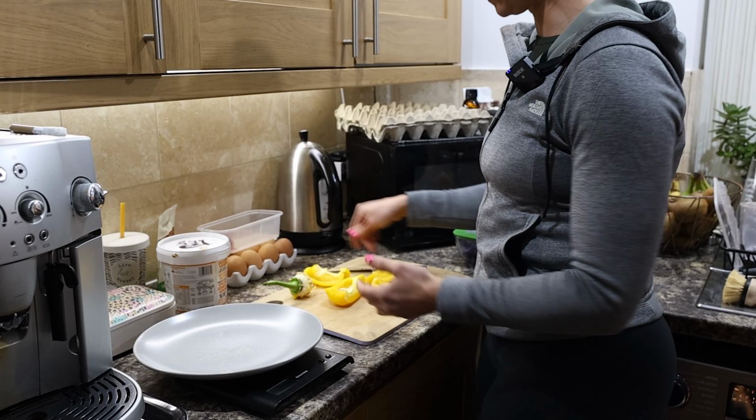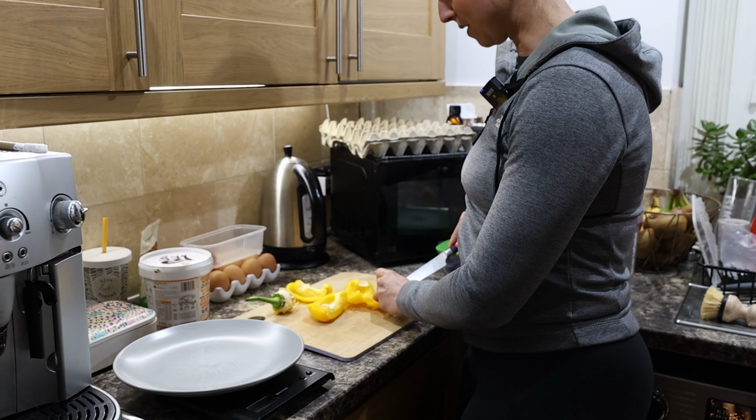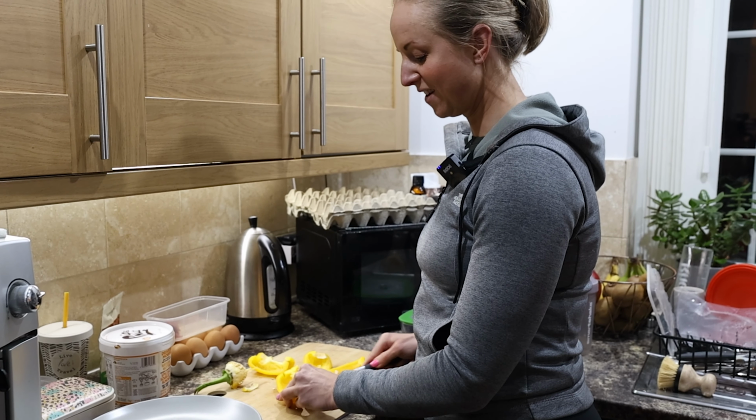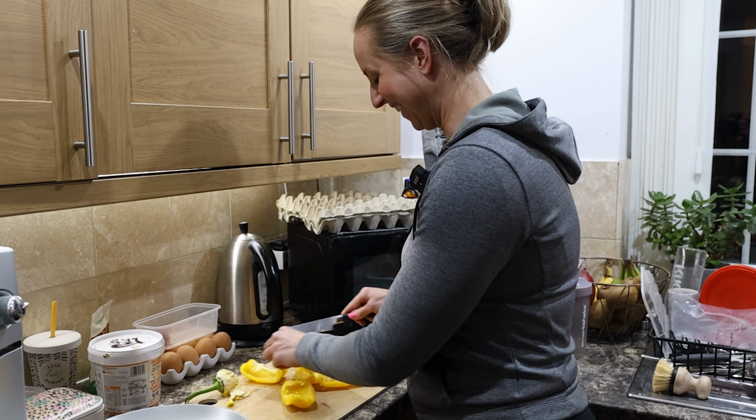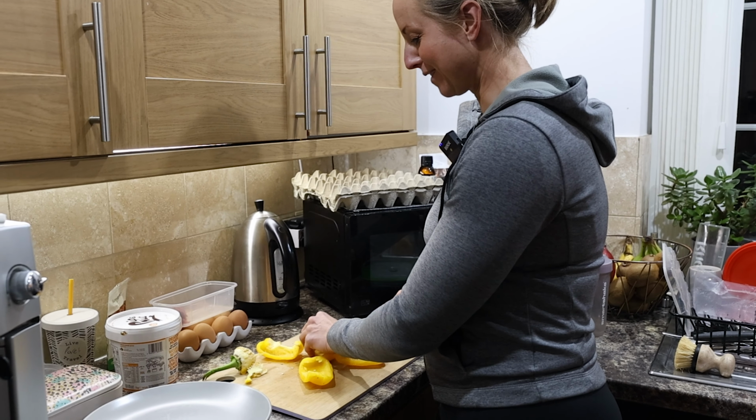I just learned that about 2 days ago. And you just chop that bit off. Isn't that good? What do you think? I'm right impressed with that. That's so much easier than trying to go around it.